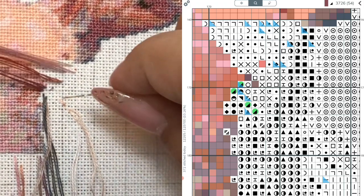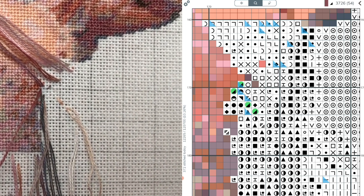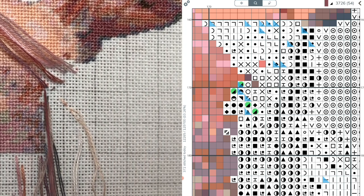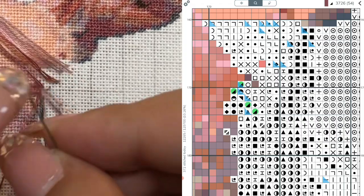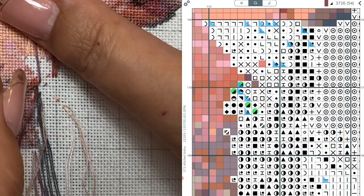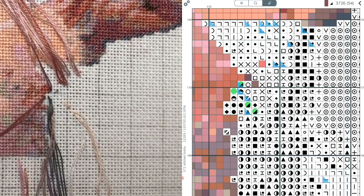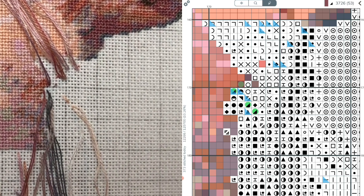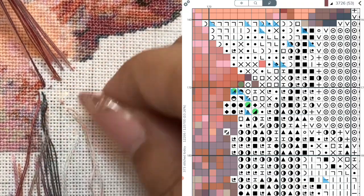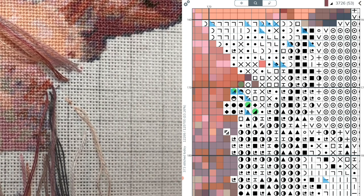Okay, let's go for the next one. Another triangle. These symbols are a little different from what I'm used to from Heaven and Earth Designs, but Pic2Pat uses symbols which are actually easy to read, and if you have Pattern Keeper, there is no problem whatsoever. And it looks like I didn't mark this one.